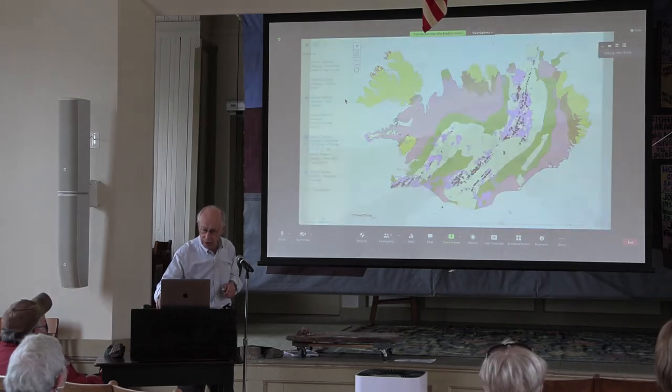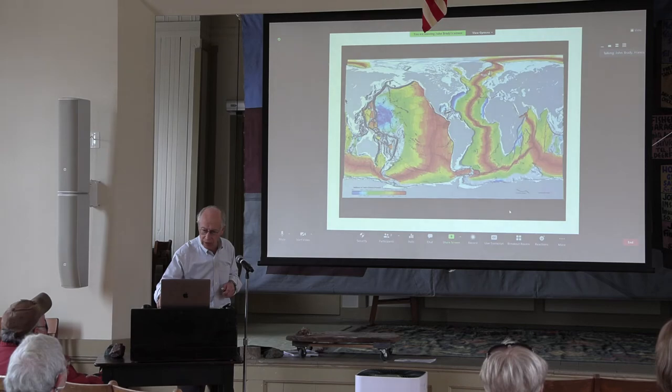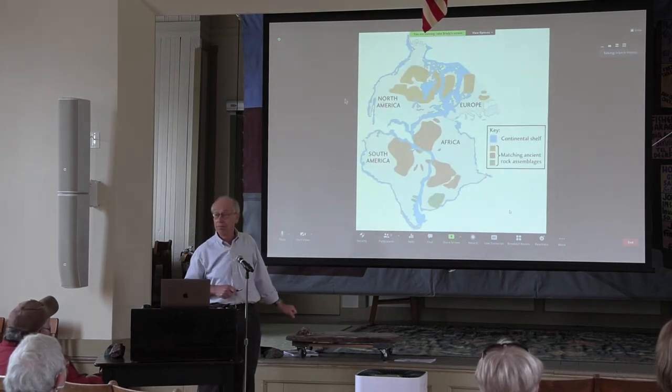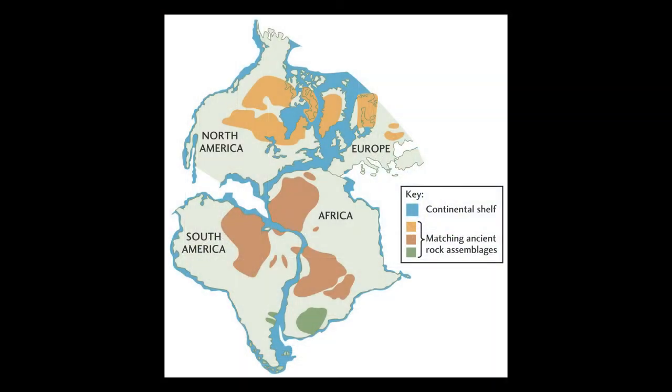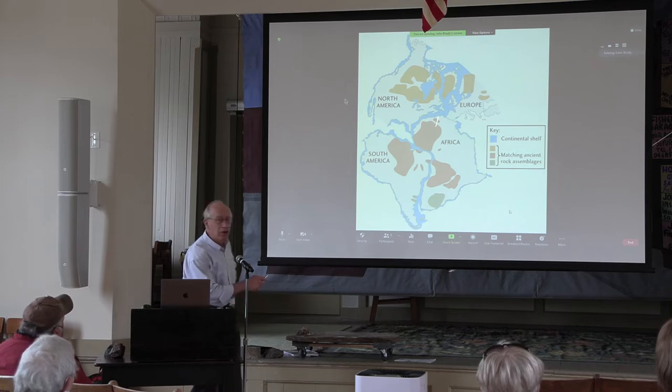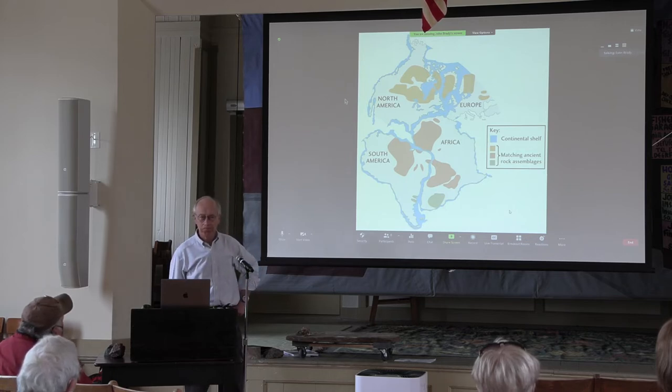Let me go to this picture. This one right here. It's when all the continents were together in a giant continent that geologists have called Pangaea. All the continents were together. Could that really be the case? Can you imagine Africa stuck up here against North America?